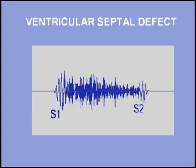The murmur of a ventricular septal defect is holosystolic and often accompanied by a palpable thrill. Listen to a patient with a ventricular septal defect. I will start with 3 beats and then add the murmur.